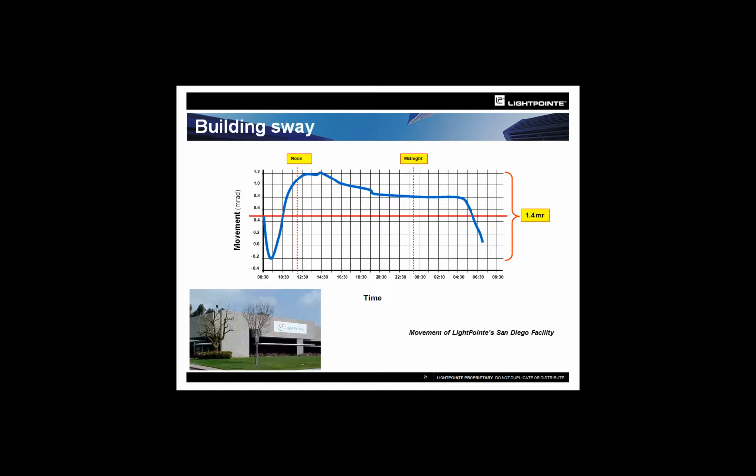There we go. So this kind of shows you a little bit about building sway and also building movement. All buildings move, with temperature swings throughout the day or seasonal changes. We first designed the system about 10 years ago. When we were looking at buildings and how much they move, we got a very sensitive meter that they use to measure earthquakes and put it on our 1-story building that we were in about 10 years ago. And we were really surprised how much movement a 1-story building would have over the course of the day.